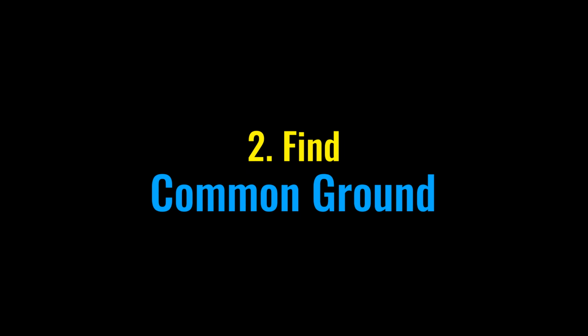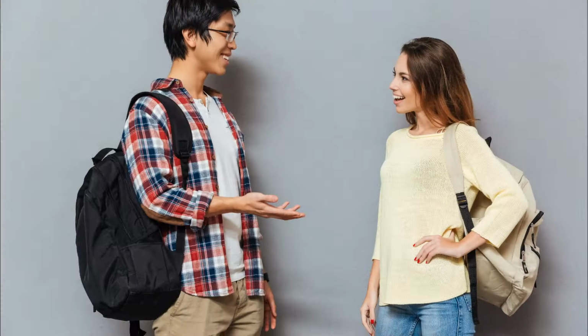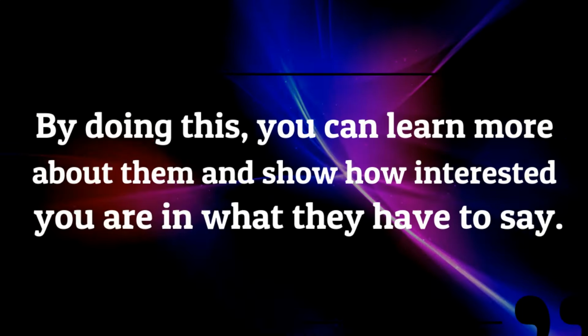Number 2, find common ground. In many studies, people have found that finding common ground with someone is one of the best ways to make a good impression. Not only do you get to know them better and establish a deeper connection, but it also shows how much effort you put into getting to know them. To find common ground, try asking your crush about their hobbies or interests. By doing this, you can learn more about them and show how interested you are in what they have to say.